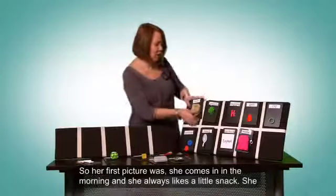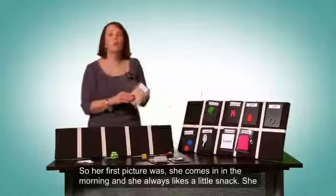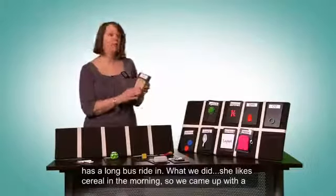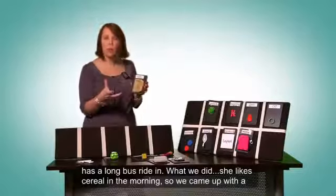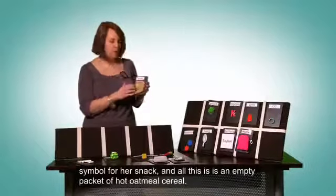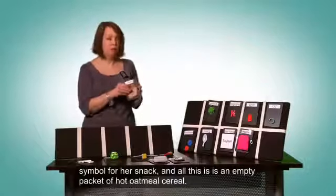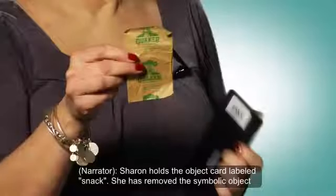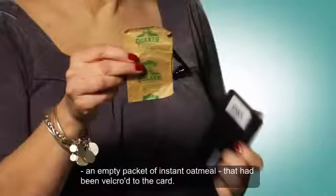Her first picture was, she comes in the morning and she always likes a little snack. She has a long bus ride in. She likes cereal in the morning, so we came up with a symbol for her snack, an empty packet of hot oatmeal cereal. Sharon holds the object card labeled snack. She has removed the symbolic object, an empty packet of instant oatmeal that had been Velcroed to the card.